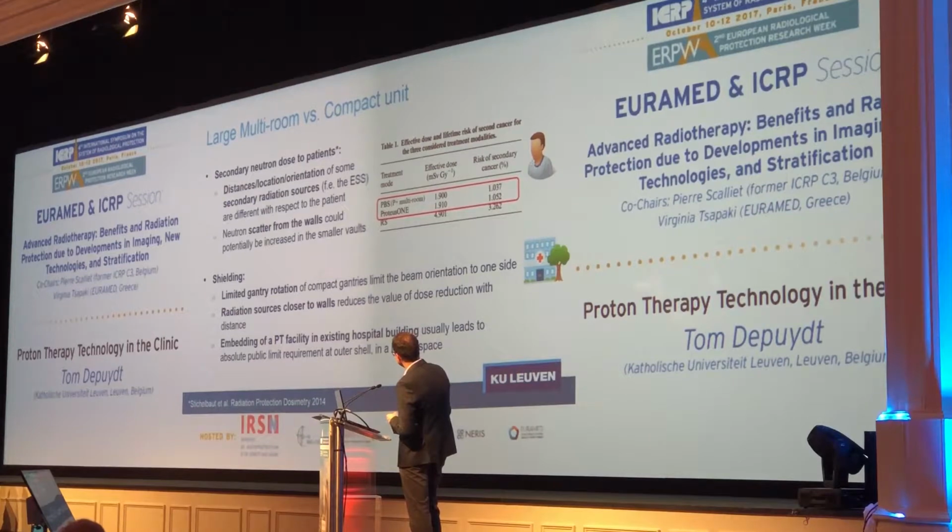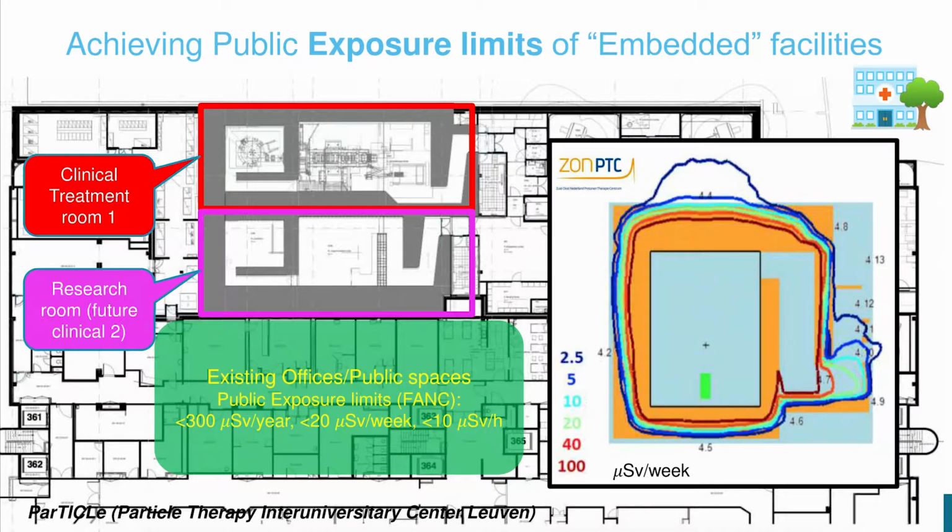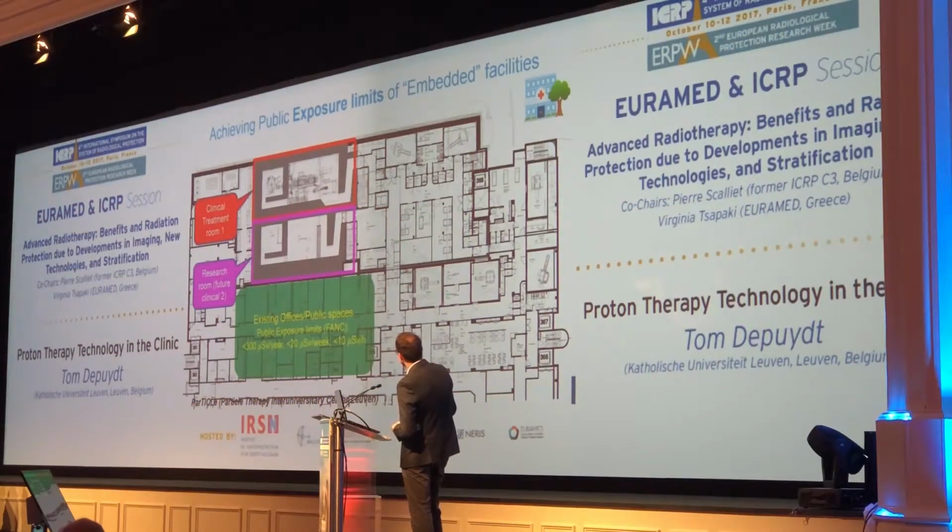And the embedded proton facilities in existing hospital buildings, of course, lead to more difficulties in getting the dose levels as low as possible, because adjacent to this proton facility, and that's our project here, you see there are existing spaces where we have to get the exposure to public levels just next to the proton facility, and it's a limited space. We even wanted to squeeze in two systems next to each other. You see that the space we had was fixed. So it's a much more difficult problem than just building a facility in open space.